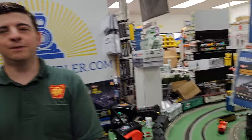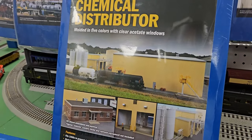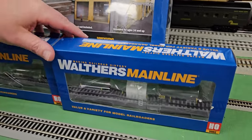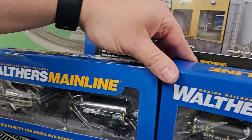If you divert your attention over here to these items, we have a couple of things that we put together. This is a Walthers Cornerstone kit of a chemical distributor set. And if you check this out, we have some tank cars that would look good if they were receiving chemicals from this facility. Of course, it would be highly inappropriate to put real chemicals in this facility, so make sure that you follow proper EPA standards and don't try to do stuff like that. This is a model, after all.